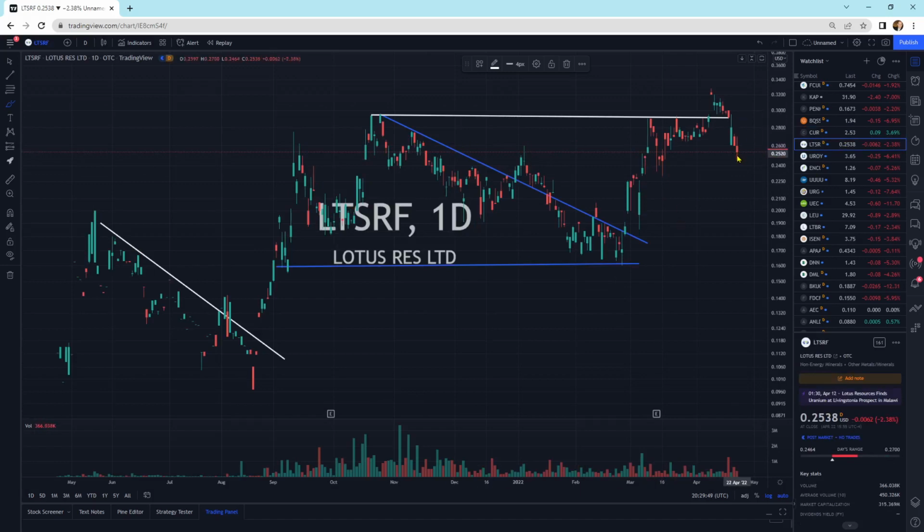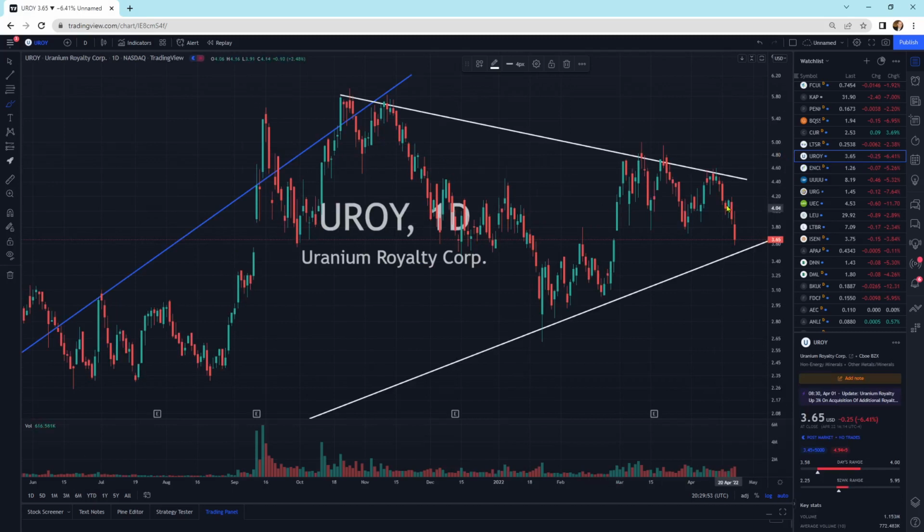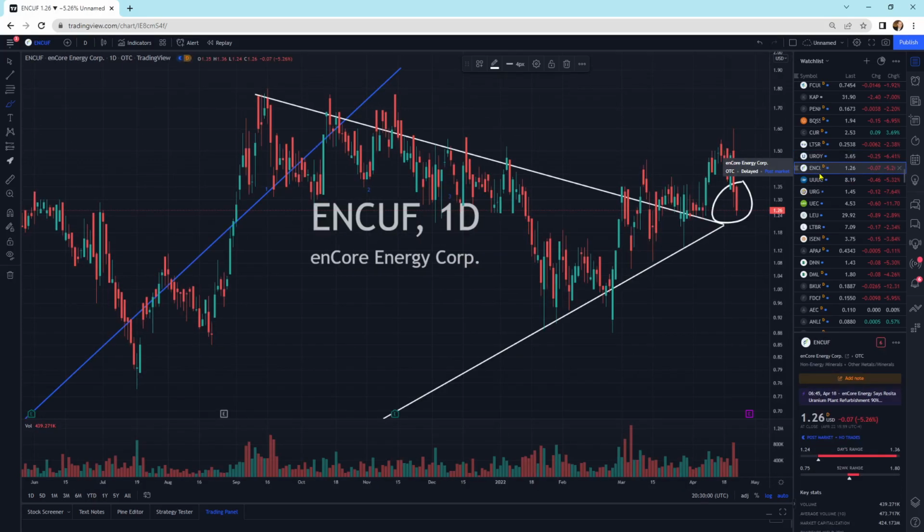Lotus Resources pulling back a little bit. We've got Uroy pulling back. It's coming closer and closer to its support buy line, I would say. Encore Energy, another one that fell right inside my circle, saying, hey, if we get back in here, that's a potential buy point. So that's looking actually pretty good.